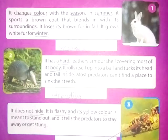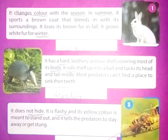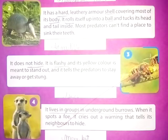Third, it does not hide. It is flashy, and its yellow color is meant to stand out. It tells the predator to stay away or get stung. It's a wasp.